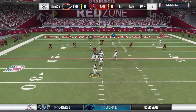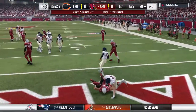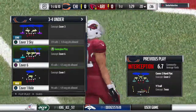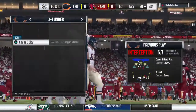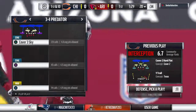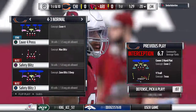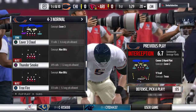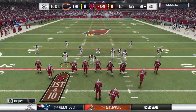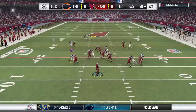Throwing, it's Bortles on 3rd down, looking for Austin, intercepted. It's the Honey Badger, Tyrann Mathieu, and a big turnover there as his guys will get the football back. The Cardinals offense now works their way back onto the field. Their D gets the INT.